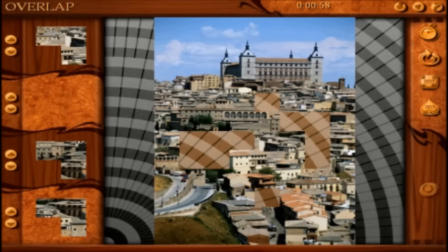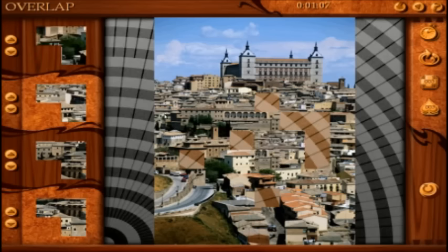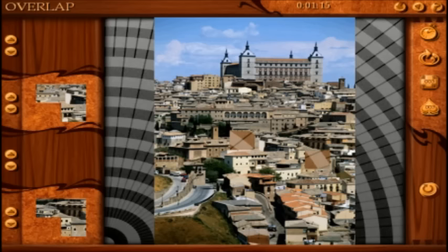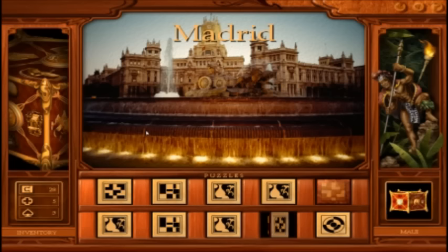Let's see, where does this piece go? There are so many more. And you might want to get used to overlap, like I'm going to have to, because it's the most common puzzle type in the game. I haven't counted them, but I don't think there's much denying that it's the most common type in the game.